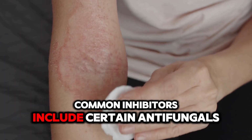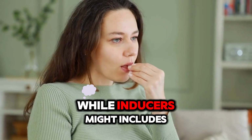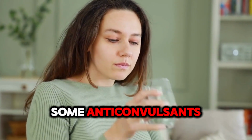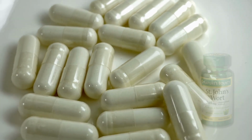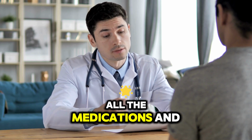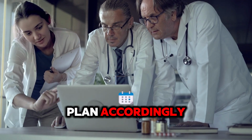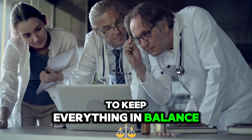Common inhibitors include certain antifungals and antibiotics, while inducers might include some anticonvulsants and herbal supplements like St. John's wort. Always inform your doctor about all the medications and supplements you are taking to avoid any adverse interactions. They can adjust your treatment plan accordingly to keep everything in balance.